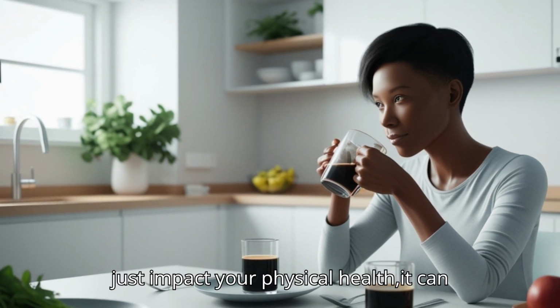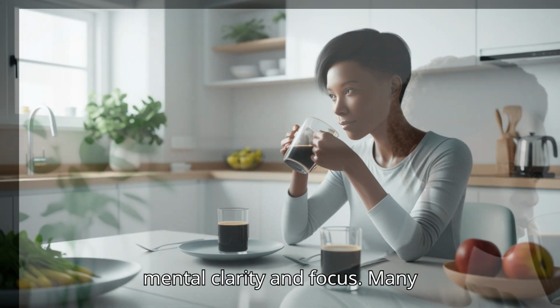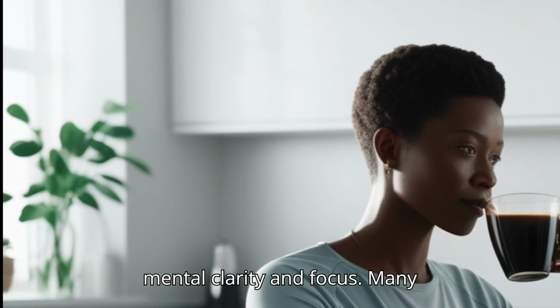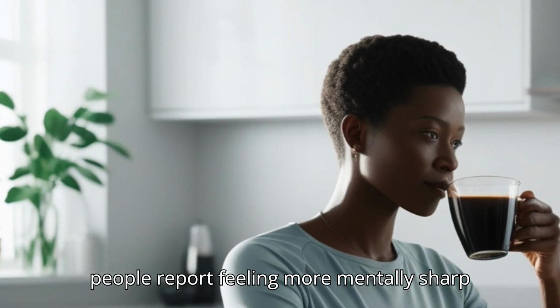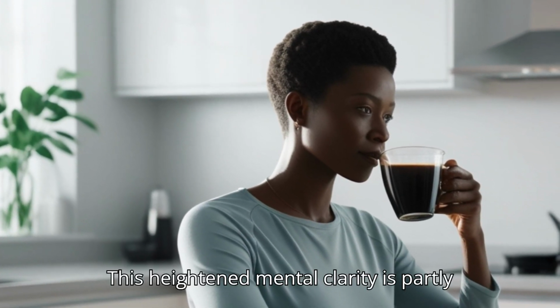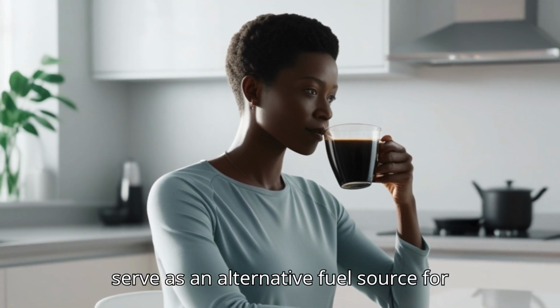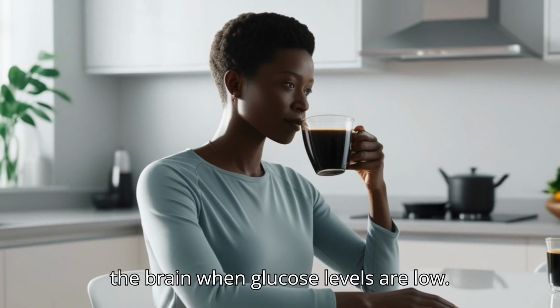Intermittent fasting doesn't just impact your physical health, it can also have significant effects on your mental clarity and focus. Many people report feeling more mentally sharp and alert during their fasting periods. This heightened mental clarity is partly due to the production of ketones, which serve as an alternative fuel source for the brain when glucose levels are low.